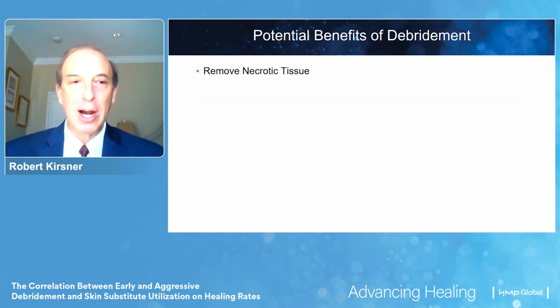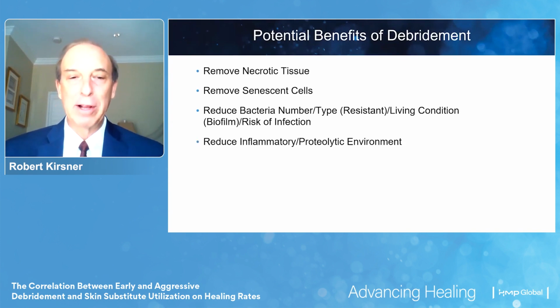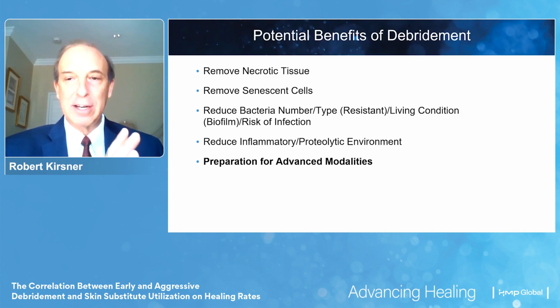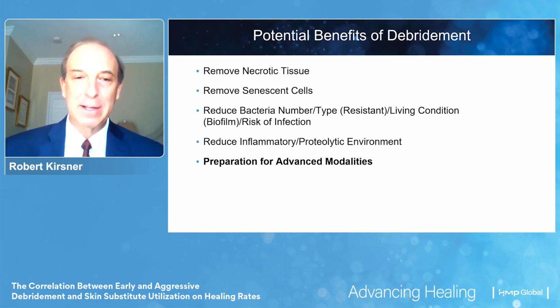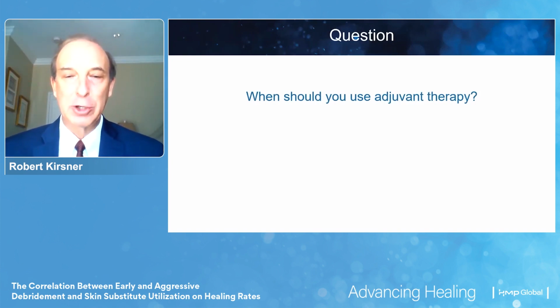So again, I shared with you the idea of why you might debride: removing necrotic tissue, removing senescent cells, reducing bacteria, and also reducing the inflammatory and proteolytic environment. But also, importantly, debridement allows for preparation of advanced modalities. So now I'm going to transition from early aggressive debridement to early use of advanced modalities, and in this case, skin substitutes. So when would you use adjuvant therapy? And I'm going to show you data for that.